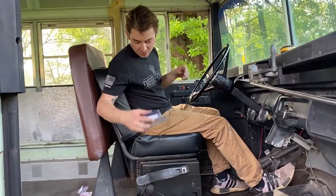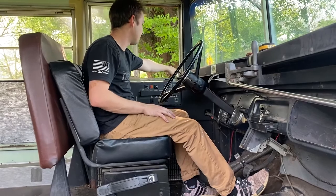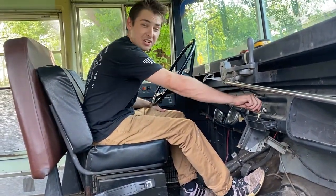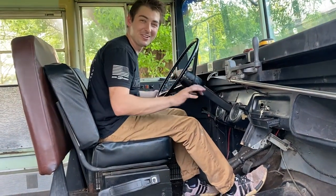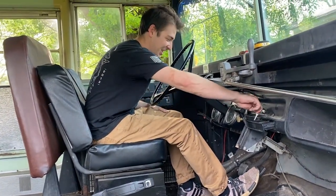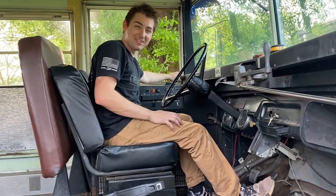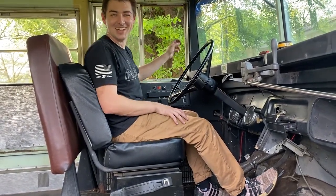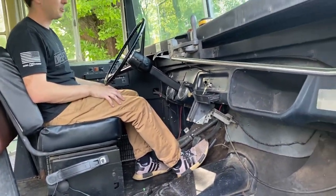Alright guys, so we ran to AutoZone, got a solenoid switch because the solenoid's definitely dead, and we got a key for our ignition. So we're gonna start it and see what happens. Will our abandoned bus start? No way. Started right up.